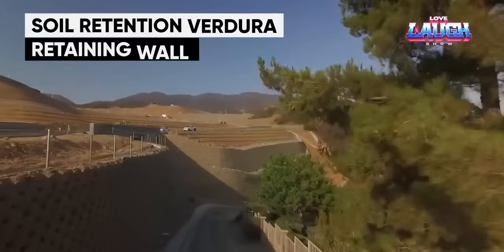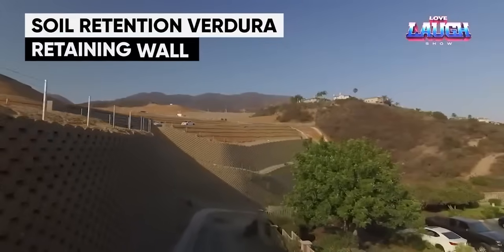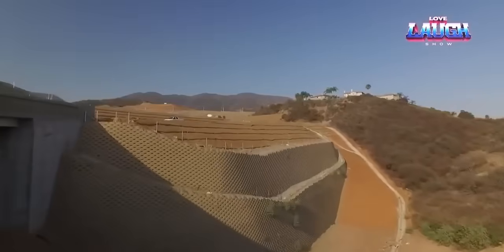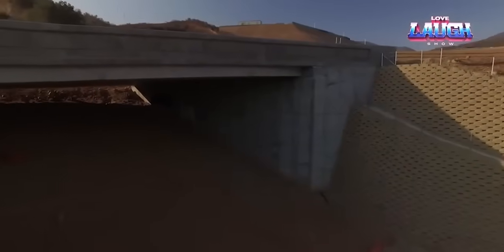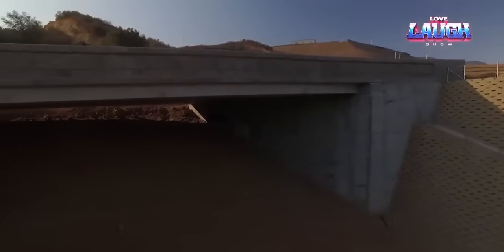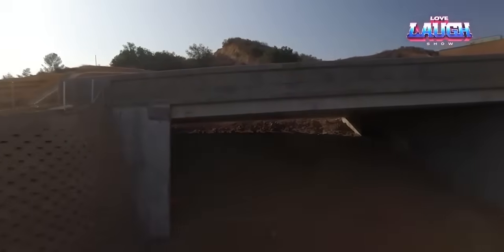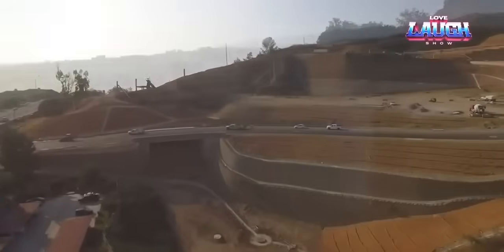Verdura blocks are just another constructor from which everyone is offered to build a retaining wall, and it is quite high, up to 49 feet. The blocks are made of concrete, so they will last for hundreds of years, the manufacturer is sure. Another good reason to stop on Verdura is the possibility to do without a foundation. It is enough to bury the first row of blocks in the soil.